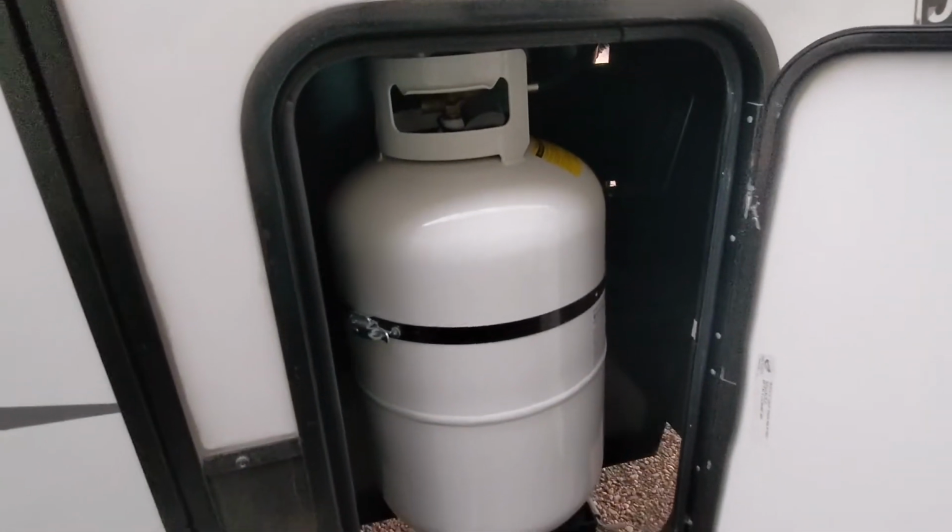So this is just another propane tank. You can see it's open and, you know, no security there, but you really can't. And then let's take a look at the storage.